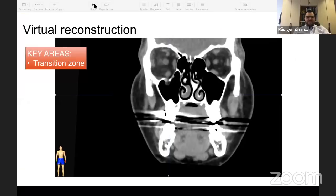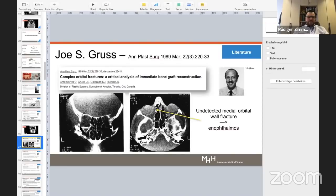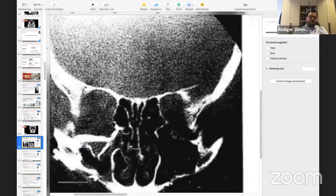Okay, again, this is the transition zone here. And this is a reconstruction with autologous bone. You can see this is the bone here, which is in the maxillary sinus. This is the fractured orbital floor. And you can see that the fracture is not only here, but it's also here in the transition zone. So it should be placed somewhere like here, but the transition zone is fractured. That's wonderful, Rudy. That is what they wanted. That's beautiful. And you can see that this should be like this.